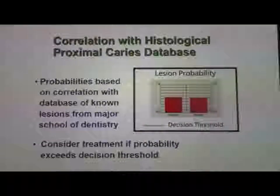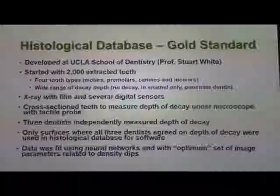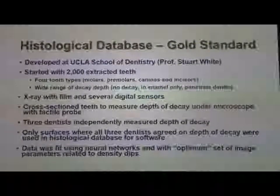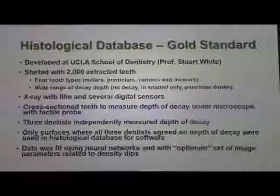The database is described right here. We started with 2,000 extracted teeth out of the UCLA tooth bank, and there were all types of teeth with a wide range of decay problems. They were x-rayed with film and several different commercial sensors that were available at that time, and then we cross-sectioned them and measured the depth of decay under a microscope with a tactile probe. That is really a tedious operation, let me tell you.